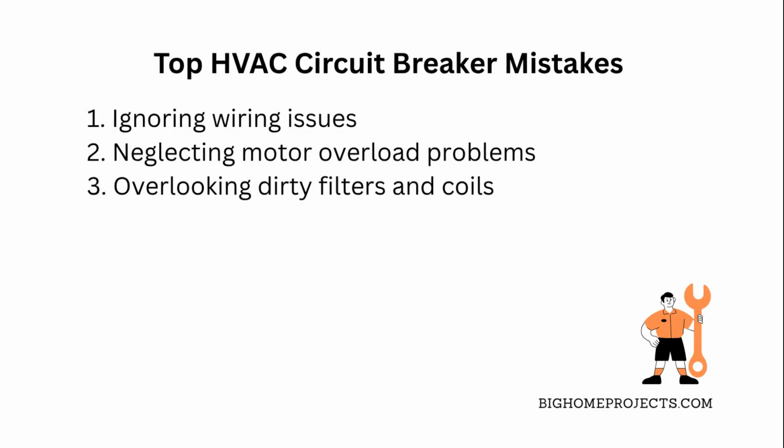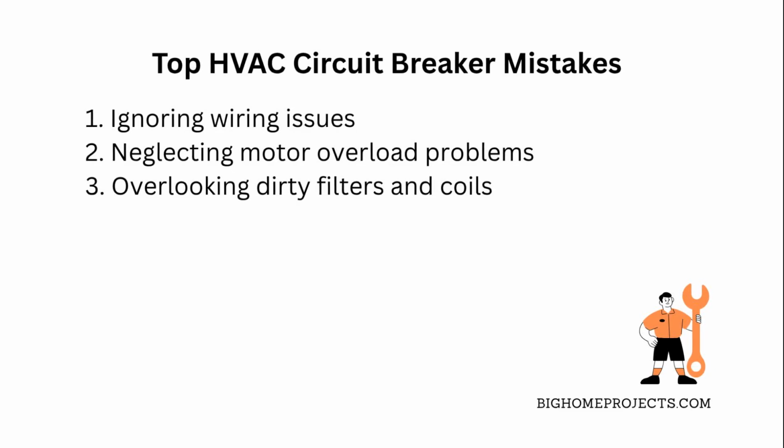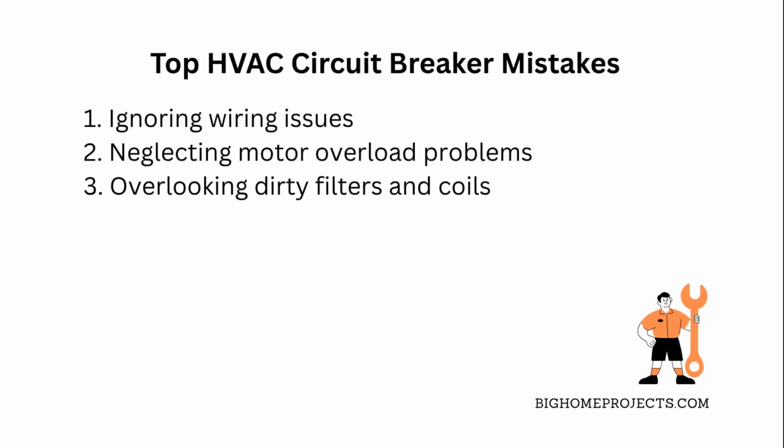Thirdly, many folks overlook dirty filters and coils, which restrict airflow and cause the system to work harder than it should, leading to breaker trips. Cleaning or replacing those parts regularly solves this easily.